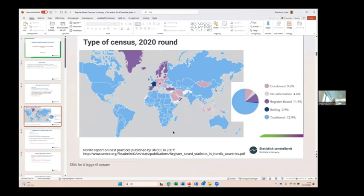So in the 2020 round, this is a map from the UN Statistics Division. They have published this, but it is not correct. You see the Nordic countries up in the north: Norway is the long one to the left there, then Sweden, Finland, Iceland, and Denmark. Turkey did not have a fully register-based census, and I also doubt that Spain has it. Ireland I'm not sure about, but I know that Oman and Bahrain had register-based censuses.